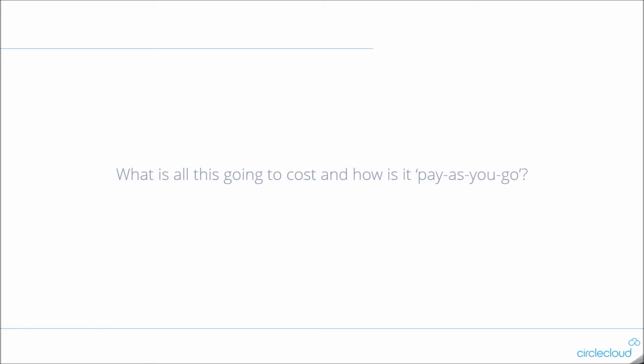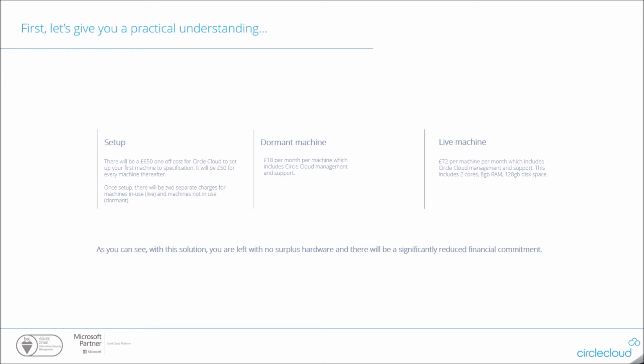So probably the most important bit, because this solution is based around reducing costs and reducing financial risk. How does this model work? How is it priced? There's three components to this, and the first one is obviously the setup. Our customers that have implemented this so far have been charged a £650 one-off cost for us to set up the first machine to specification and allow the customer to go through that testing process. Once we've got that machine set up, we then charge £50 per machine to configure any additional machines.